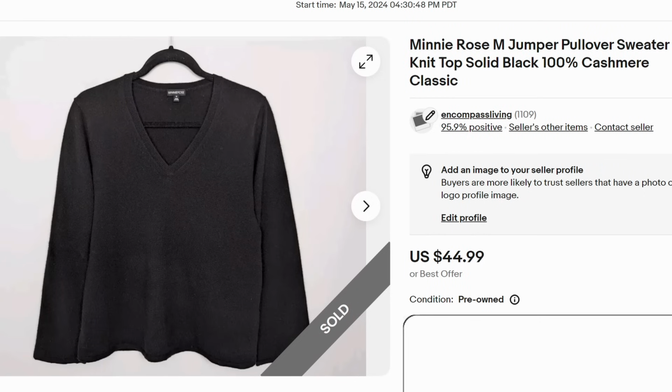So I've only ever found this brand 2 times now, but each time it has sold really fast and for a good amount of money. And the brand is Mini Rose. I don't know too much about this brand, but the 2 items that I have picked up were both cashmere, so that might play a factor on why they did so well. And this one is just a nice V-neck sweater. It was oversized and 100% cashmere, which is always a really great factor. And it was solid black, so a nice classic, neutral, quiet luxury, minimalistic piece. And this actually ended up selling within days of being listed for $44.99.